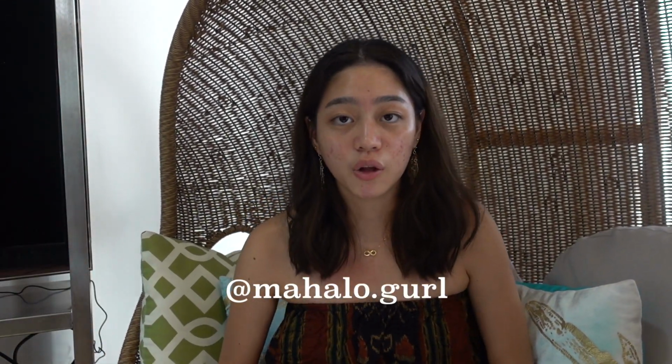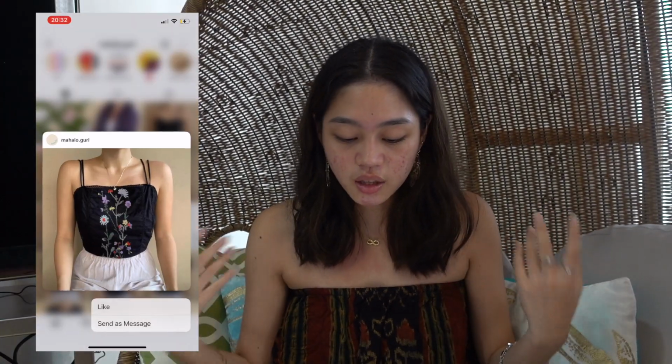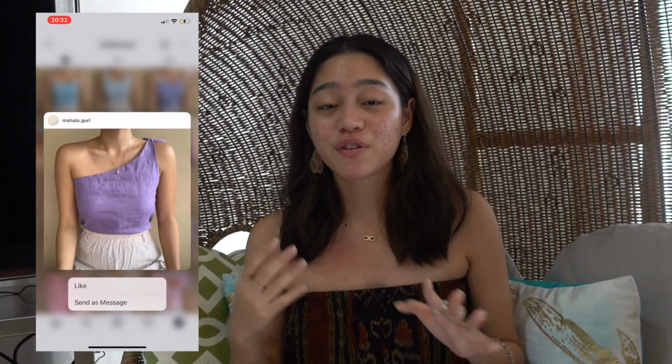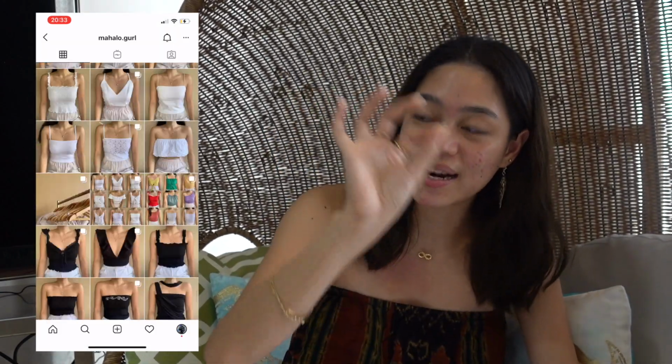So the next IG thrift shop that we have for today is Mahalo Girl. This shop is tops galore. Literally, there are tops of all shapes, forms, designs, and colors. Plus, she offers free tops every single collection for those who bought an item during that same collection.